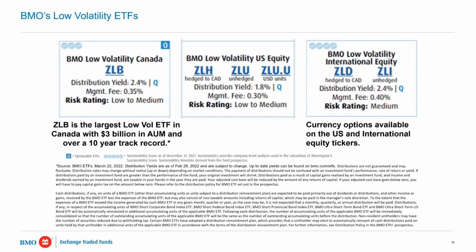So just to round out all this discussion, I just wanted to highlight in our low volatility suite a couple things to look at here. ZLB is our BMO Low Volatility Canada, BMO Low Volatility US, ZLU, the unhedged, ZLH, the hedged. And I'm happy to say it does come in a .U, that's a US dollar version. We also have the Low Volatility International Equity. You can see the tickers. And I'm very proud to say, Larry, and share with the audience, our strategy is award-winning and is the largest low volatility ETF in Canada with over 3 billion in assets under management and over a 10-year track record.